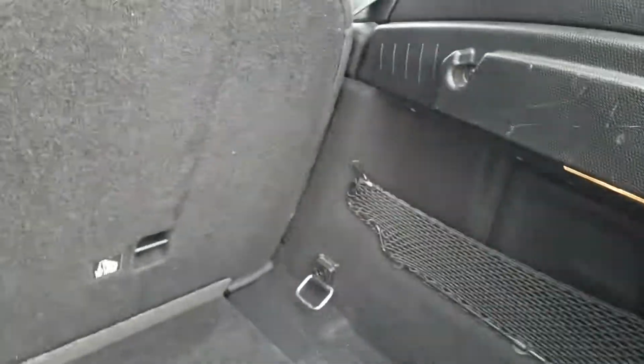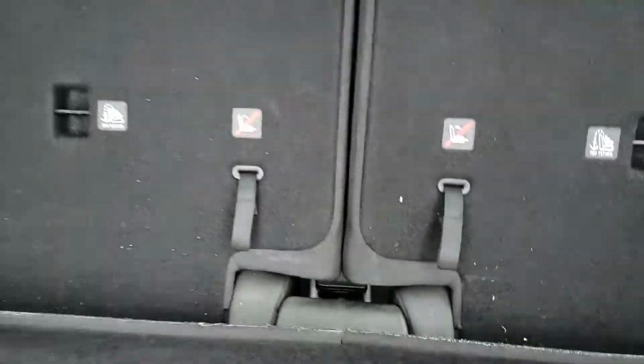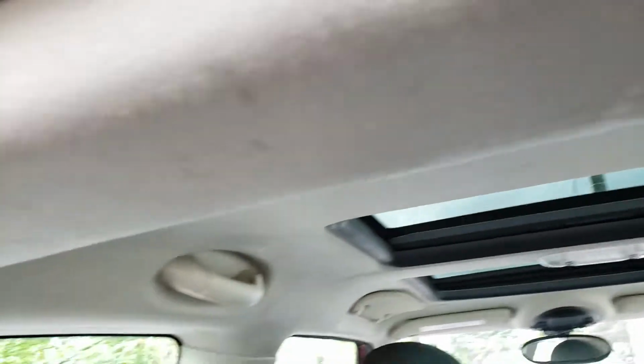No real damage on it. You can see a couple of scratches here and there, but no major damage on any of the plastic parts. Seats do operate as they should. Pull of that little lever there, and they fold down. And they would go all the way down if the seats didn't hit them. But they do work, and everything seems okay. The headliner back here has a couple of stains from people loading things, a couple of minor scrapes, things like that.